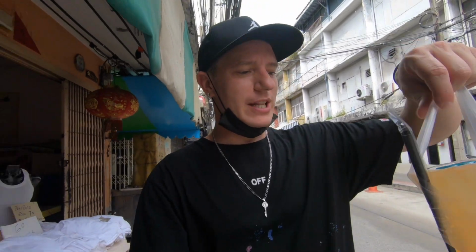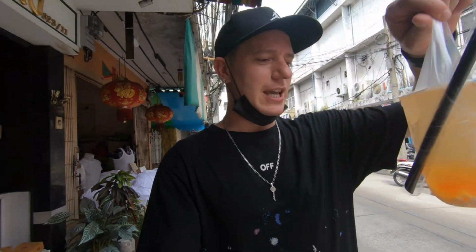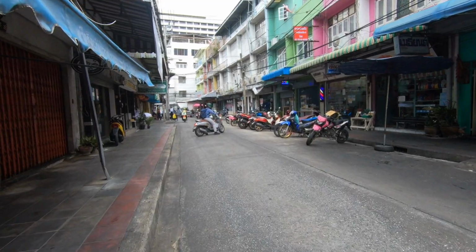So I stop by this place. I'm usually hot from walking, and I get one of these. It's a little peach soda thing with little jelly fruit in the bottom. That's like $1, so super refreshing. I love them.